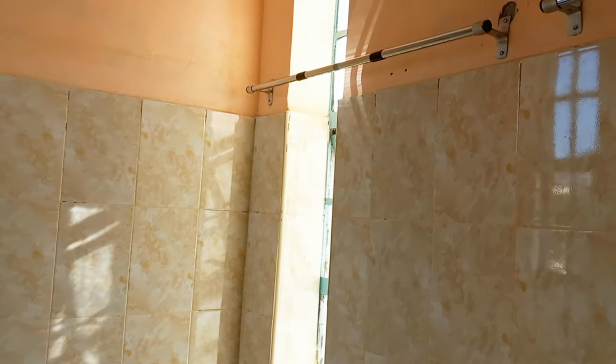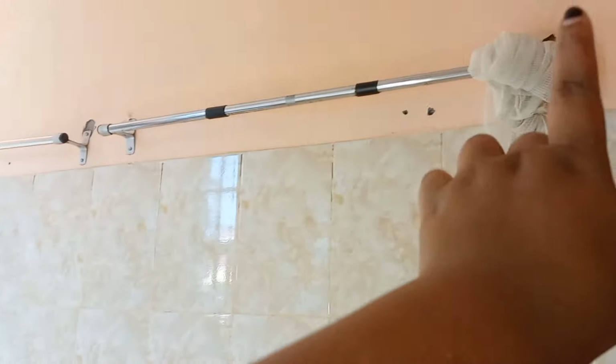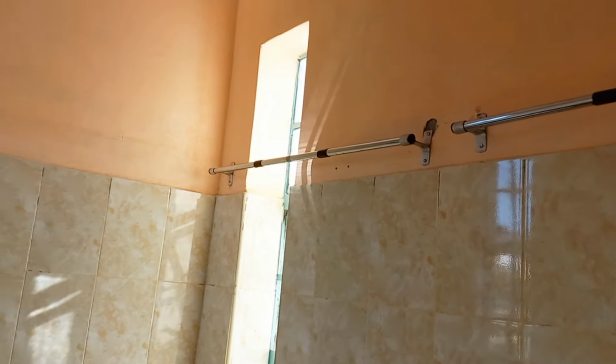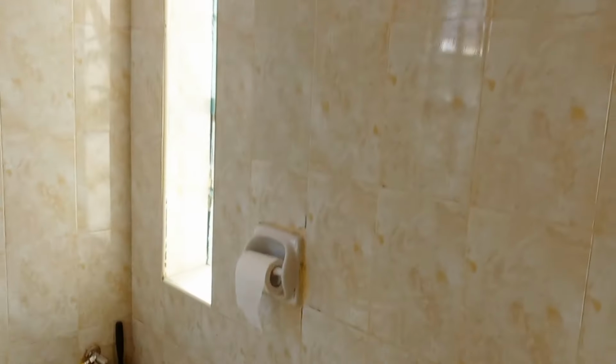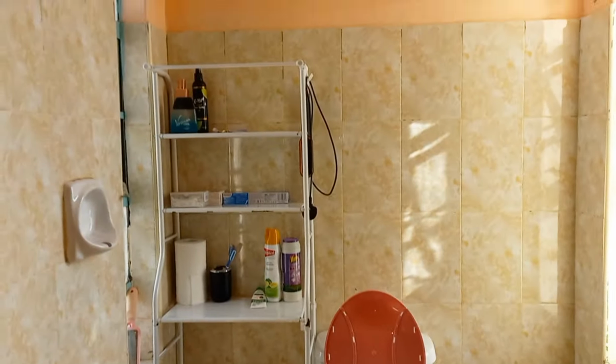But anyway, this is where we place our towels. They are outside for the sun, so please ignore that. But that's what I use to scrub myself. And we have those and where we place the toilet paper. And basically that's all, guys. That is all fresh and clean.